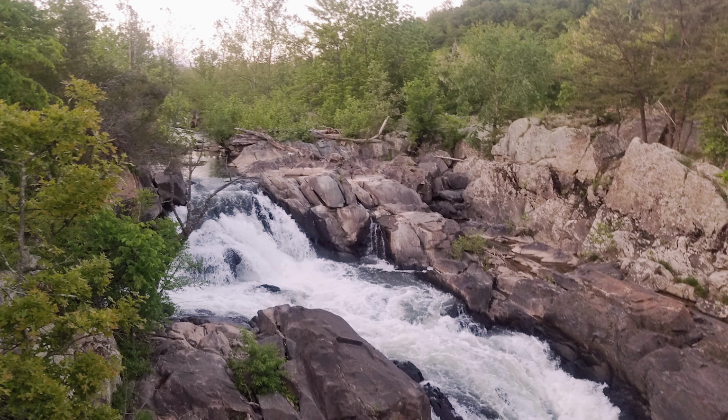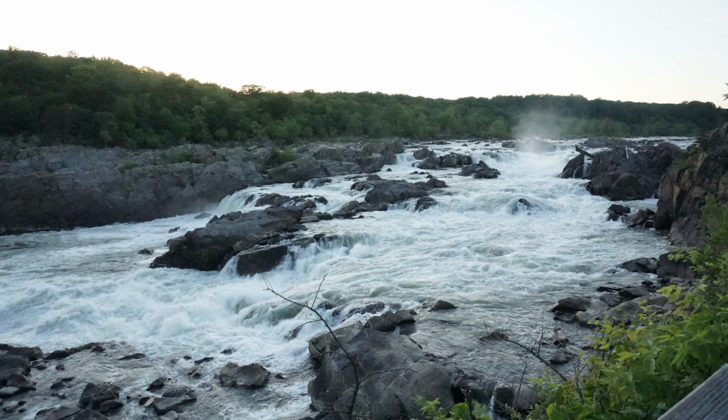We ended up going out there twice. We really had our heart set on getting to Great Falls at sunset because we wanted those beautiful pictures. So take the time. It's definitely well worth it. Very worth it. Well, let's move on and talk about timing.